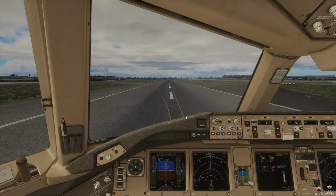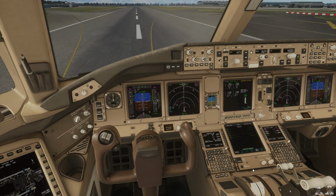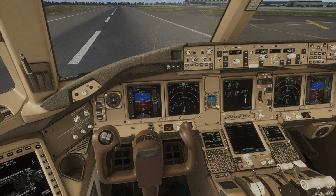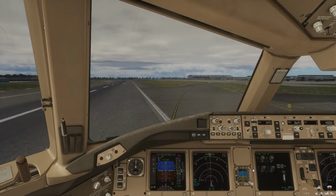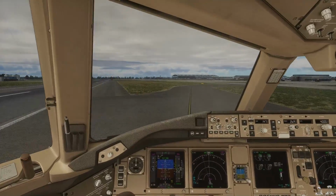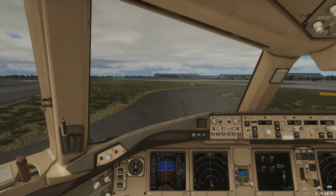Manual braking. We'll take this exit here and just park at the nearest stand. Yeah, so that actually felt really nice to fly. I hadn't flown it for quite a while then, and didn't feel like I was wrestling it. I find in Microsoft Flight Simulator I always feel like I'm wrestling the aircraft even in calm conditions, but in X-Plane, pitch and power seems to do the job.